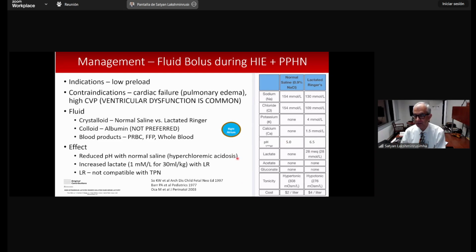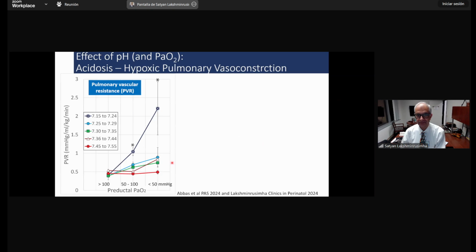In some situations where you have blood loss, you need to use whole blood or packed RBCs or fresh frozen plasma. But I just want to warn that using too much normal saline can give rise to hyperchloremic acidosis and can cause more problems in some babies.